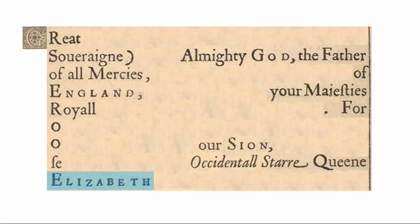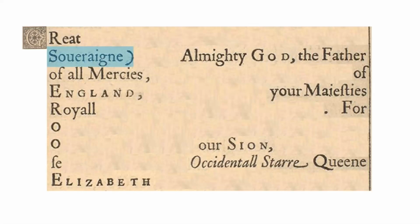We're now on the left side of the section, and we're going to read the acrostic downwards, line by line, like we did with the right side. Starting from the top, the next word is great. Then sovereign, followed by a parentheses bracket. The bracket lets us know to stop reading any further on the line.